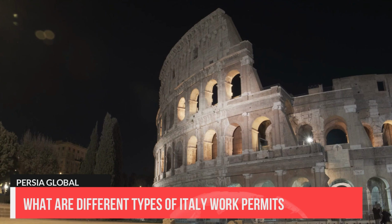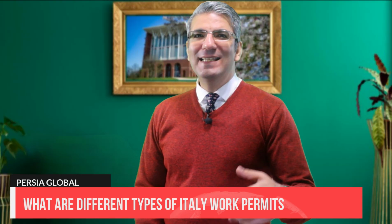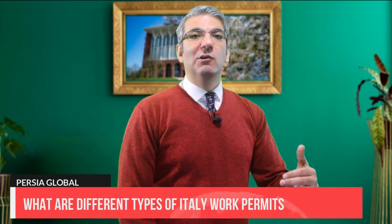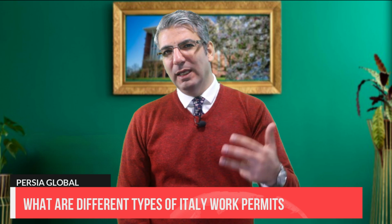The seasonal work permit is another type of work permit, which is an authorization that is easier to obtain. It is given to seasonal activity workers, usually in agriculture and tourism. Any Italian corporation based in any of these industries can hire foreign personnel using a seasonal employment visa. It is valid for 20 days to 3 months.